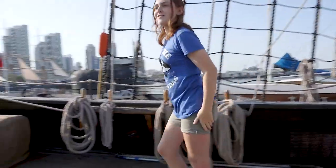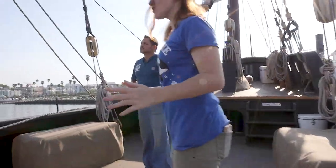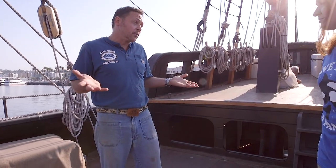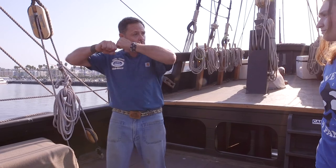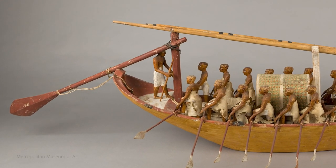Oh, whoa. This is an amazing view, but okay, pirate ships can't be the only ships that have wheels, right? Baby steps. Technology takes time. So how do you steer a boat or a ship? Well, think about a canoe. You've got a big oar off on the side and you're kind of steering it. Or a kayak, like a paddle.